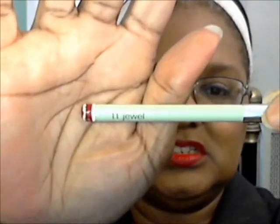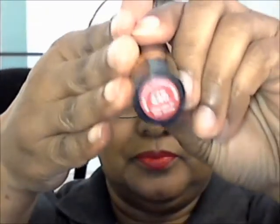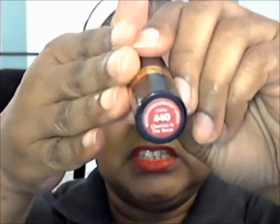The liner is Clinique lip pencil. Yes, boo boo, now he wants to be lovey dovey. Clinique lip pencil, and this is in the color Jewel Lined. And I haven't worn this in a couple of years, actually. You know my Revlon Super Lustrous, and this is in the shade 440, Cherries in the Snow.